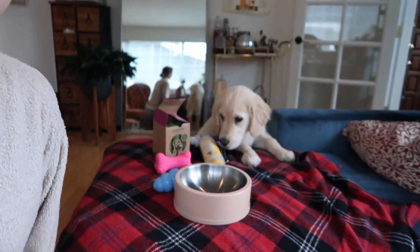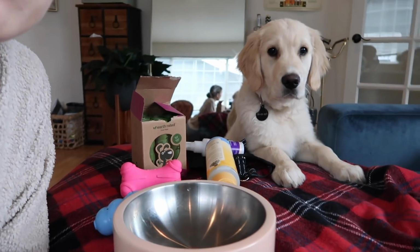This might be chaotic because he just woke up from a nap, so he's probably going to be interrupting me a lot. And I'm also holding all of his stuff, so he's very intrigued and wondering what I'm doing. What are you doing, Mom? That's all of my stuff.